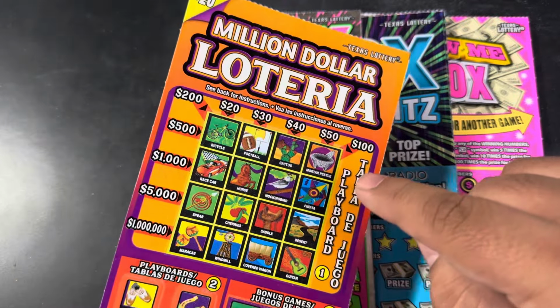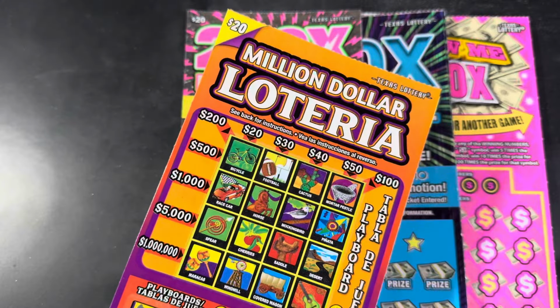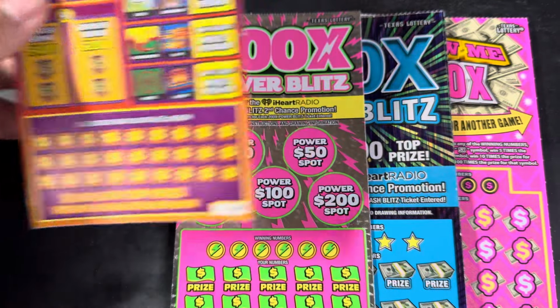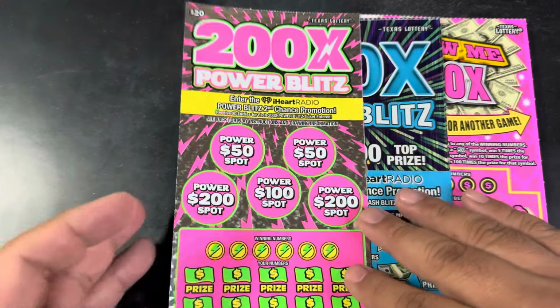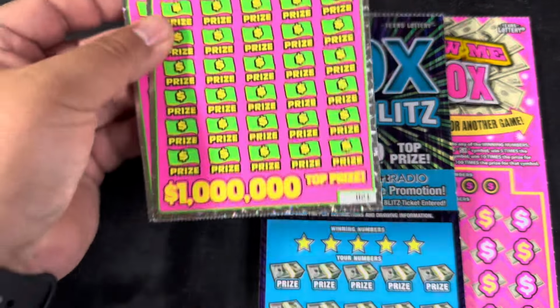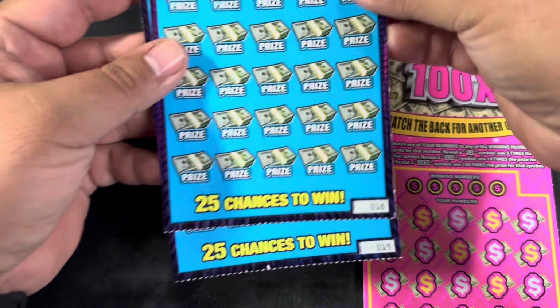You know, we do one Loteria almost on every video. Not every, but the majority of them. So $20 million Loteria today, $20 ticket number 4. We got two of the $20 Power Blitz tickets, 21 and 22. Two of the $10 Cash Blitz, 18 and 19.